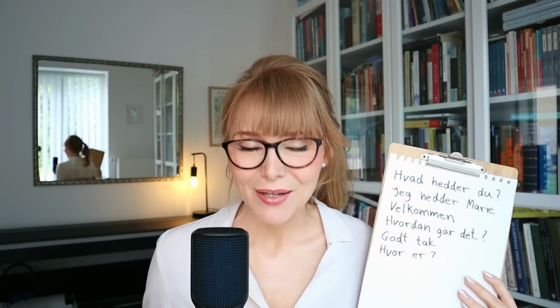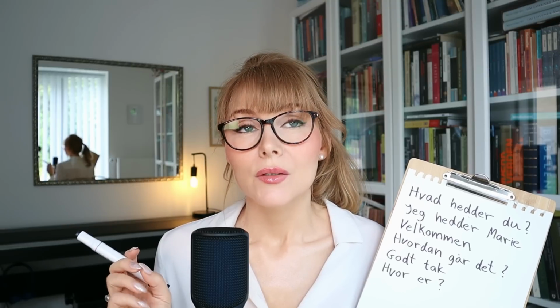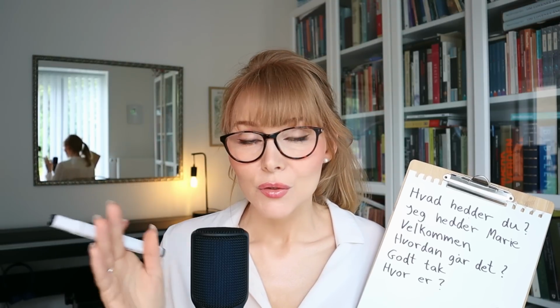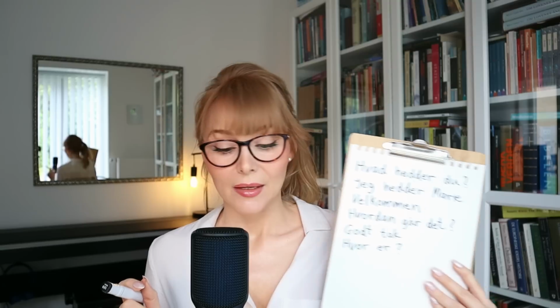Toilet you're asking for. And toilet, let's just write that down too. It's quite easy because it is spelled exactly the same way as in English. It is pronounced a little bit differently, but other than that, it's pretty much the same. So in Denmark we say toilet. Hvor er toilettet? And toilettet is just a certain toilet. So you would not say, where is toilet? Hvor er toilet? You would say, where is toilettet?